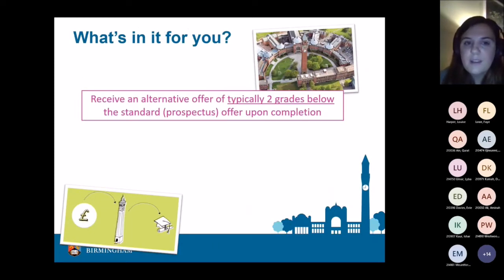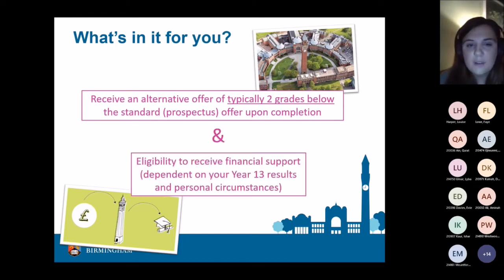So you might be thinking, what's in it for you? You'll receive an alternative offer of typically around 2 grades below the standard prospective offer, but note for medicine it's actually 3 grades below the typical offer, but for all other healthcare related programs it is 2 grades. And you'll also be eligible to receive financial support dependent on your Year 13 results and your personal circumstances.